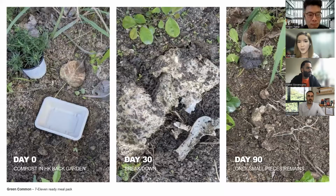And here shows the compostability of the tray. Under normal circumstances, the tray will be completely decomposed or degraded in around 300 days, depending on the humidity and the temperature. This is actually a test done by our colleague in her little garden. On day 0, we put the tray in the back garden, and then by day 90, we can only find small fragments of the tray remaining.